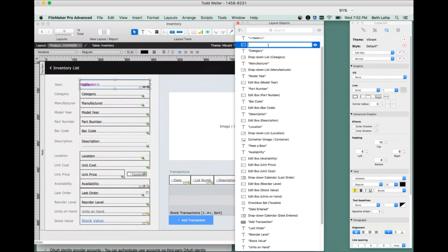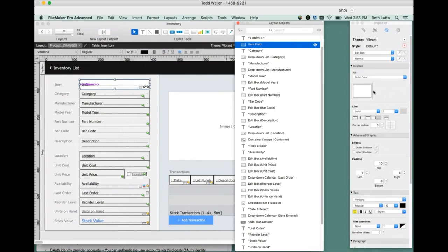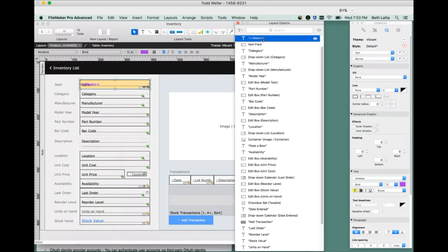If I double click, by the way, I can rename it to whatever I want. So in my layout objects, I know what I'm looking at. So I know that that's the item field that I want to work with, okay? And then I can make changes to that field over in my inspector palette. I can put a different colored background on it or whatever I want to do, and I'm not touching my merge field, okay? Now if I click here, I'm touching my merge field.